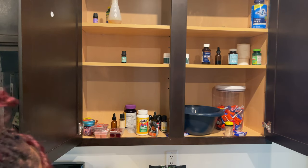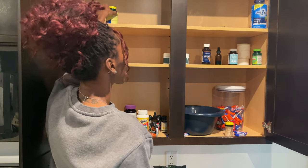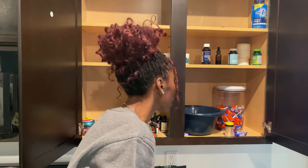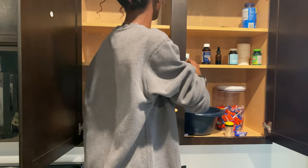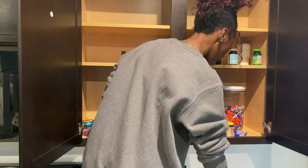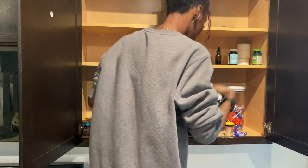Cabinets to organize. This is where all of our vitamins go, as well as the Halloween candy that we have had sitting here for like 3 years. Well, there might be some Easter candy in here too. I should definitely throw this candy out, but you know, one day. Today just ain't the day.